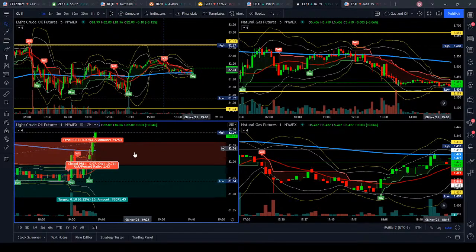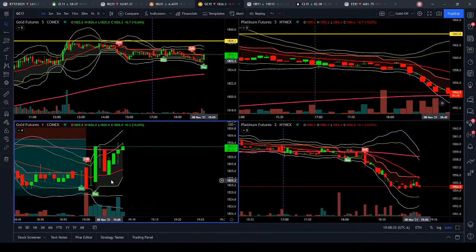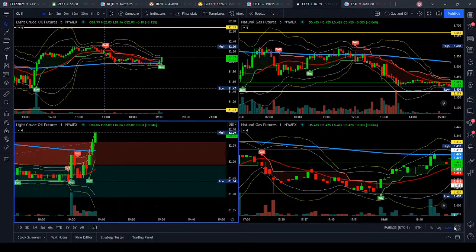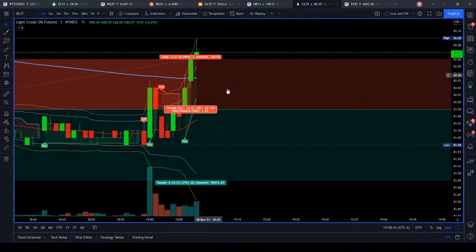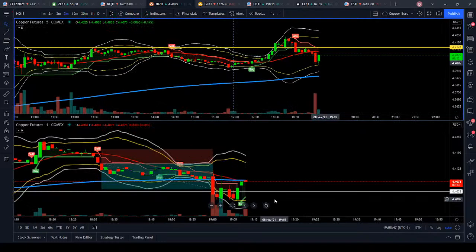Oh, we should have got in on that crude. That's starting to take off. Gold. Gold's finally picked a direction. I wonder how much follow through that has. So here is crude. You can see it's going. This would have given us 82, ooh, pull back, 82.03. It would have given us 6 ticks. That's more than $60. I would take that. Copper, trying to head back up.